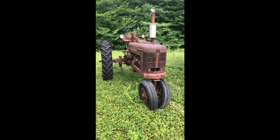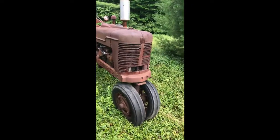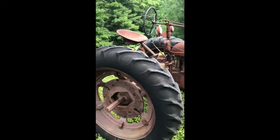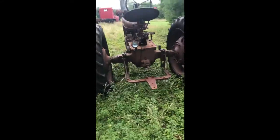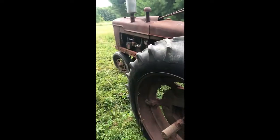Red tractors. Rust red. Yep, we like rust red tractors. So this is a mid-50s Farmall Super H. And Dean just bought this. We're going to load it up on the trailer, bring it home, and he's going to have fun on this one like I did on the Cub.